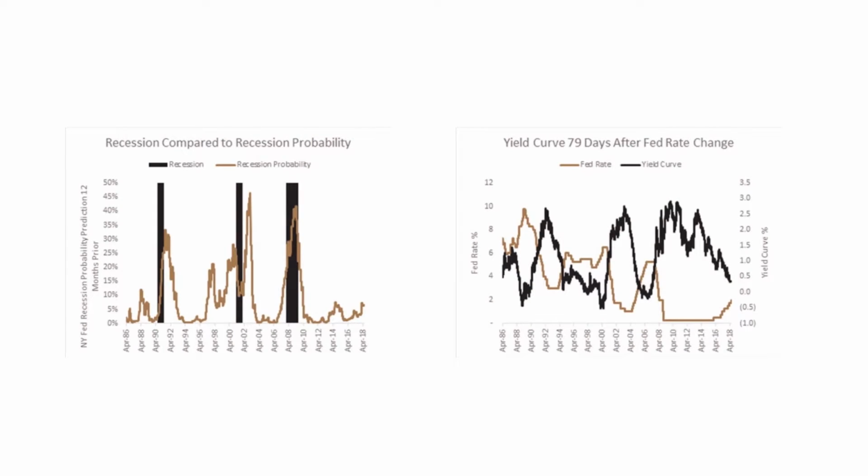So what I've done in this chart is push forward the yield curve 79 days after the Fed rate change. You see it lines up exactly. Fed rate goes up, yield curve comes down, and the inverse. And this brings up a huge question: what causes the yield curve to invert? Is it the economy? Is it the risk on the long-dated 10-year Treasury, saying that the risk is too high relative to growth, there's no growth, thus that's recessionary? Or is it the Fed raising short-term rates too fast before the yield curve has time to equilibrate? So we're talking about a 79-day lag.